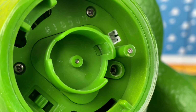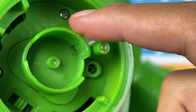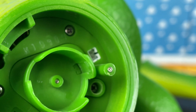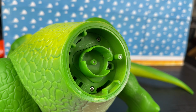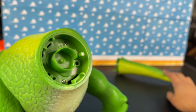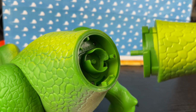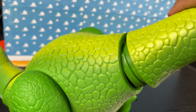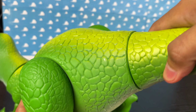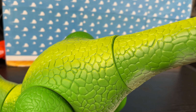And then here you have the Try Me mode and Play modes, and the battery compartment, and this is where you would hook up the Try Me trigger button. Would be right there, that little white bracket. So that's really interesting. And then just to put his tail back on, it's not very hard to do. You just kind of line it up where it's supposed to go, and then you twist it back, and now Rex is ready to try out.